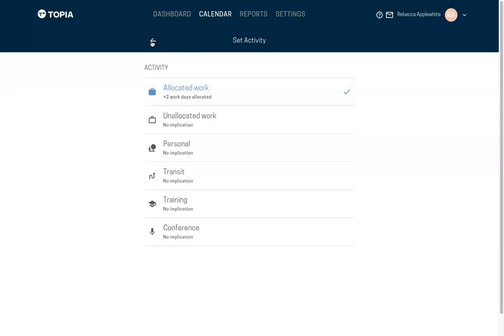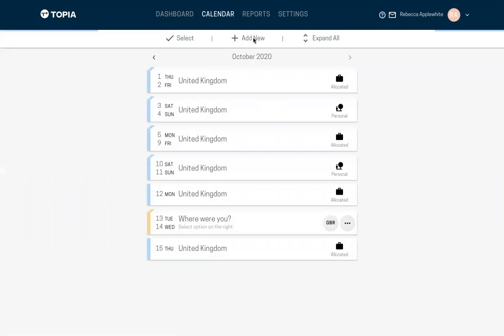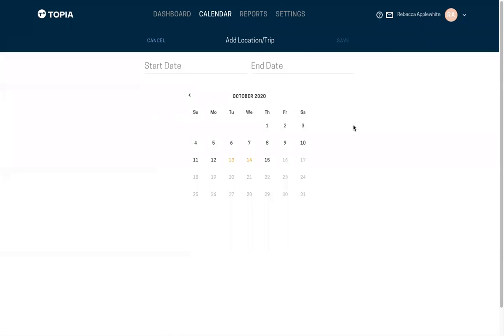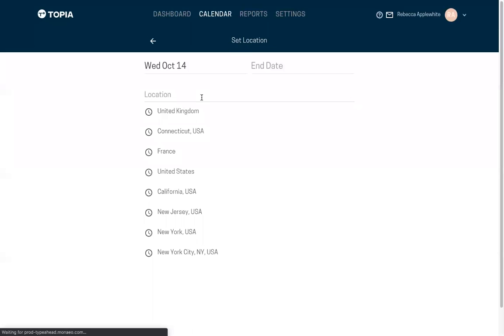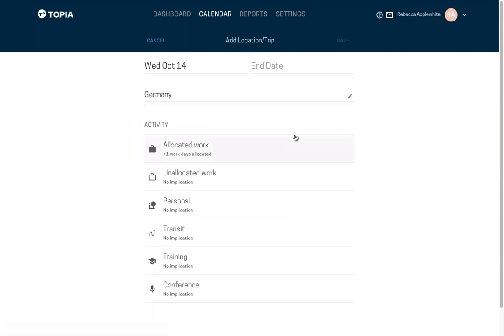If the employee needs to manually review, change, remove, or even add trips, it's extremely easy and quick to do so using our calendar application. I'm going to pretend I'm going to travel to Germany. Unfortunately, not likely in these situations, but quick and easy to do so.